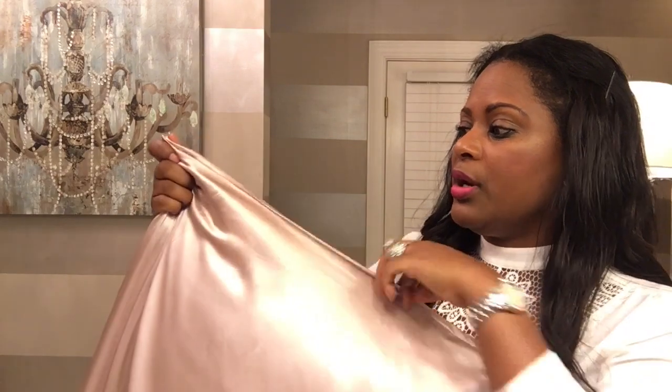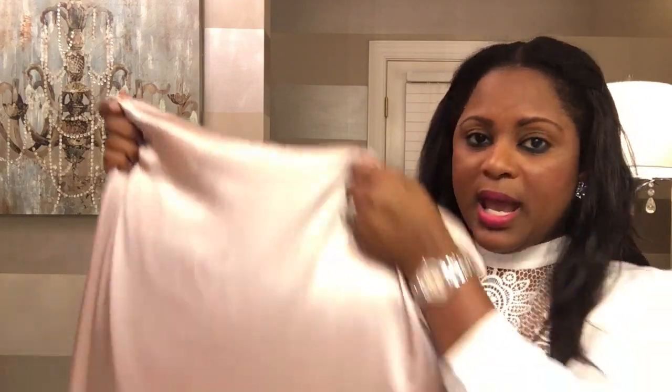And then they also included some satin pillowcases, which are wonderful for your natural hair and for extensions if you don't like to wrap your hair up at night. They came in a king size, and they also have queen size. What I did like, here's my pillowcase here, is that it zips on the side. So I did like the side zipper. You didn't have to worry about your pillow slipping out.